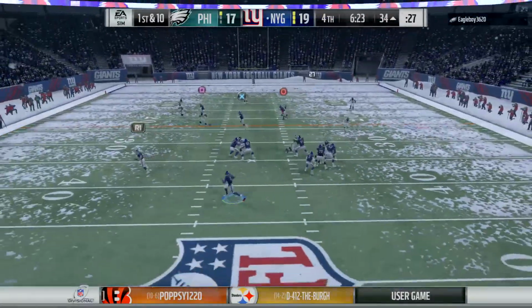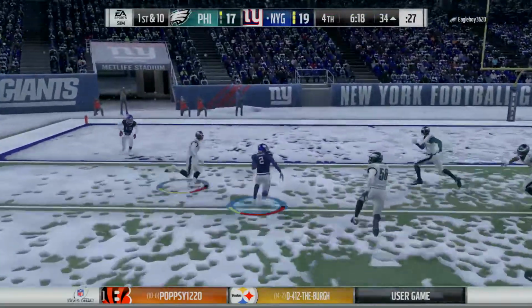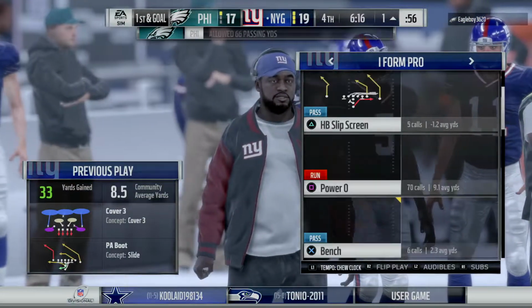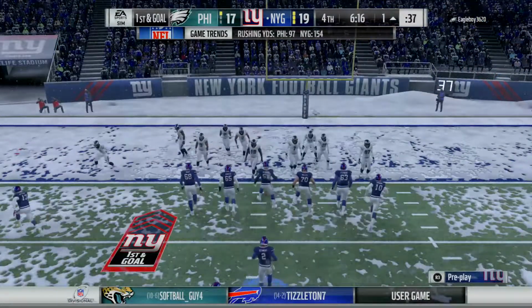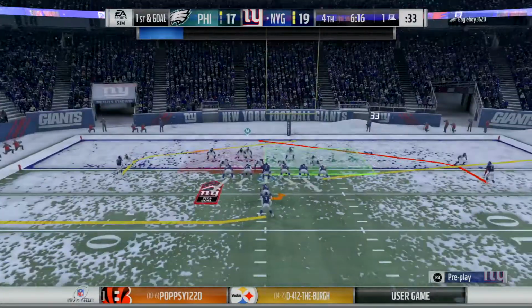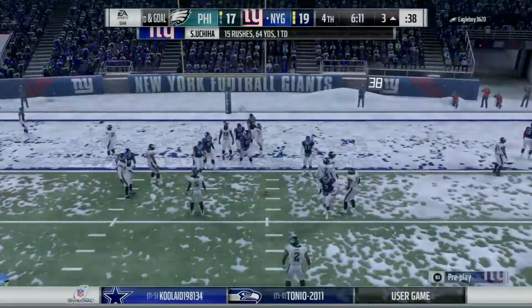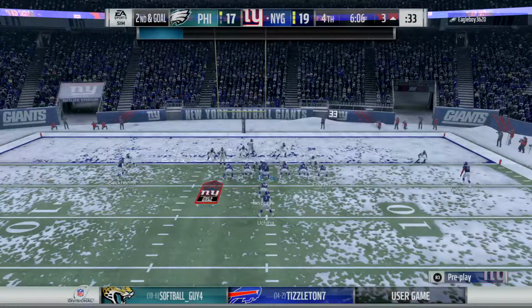Now a play fake here on 1st down. Steps away. Finding room to the 20. And he doesn't quite make it. They do stop him, but he gets it all the way down to the 1. Now a handoff here to his running back. And this will result in him losing yardage. Back to the 3. That's going to go as a loss of a yard, and it'll be 2nd down.